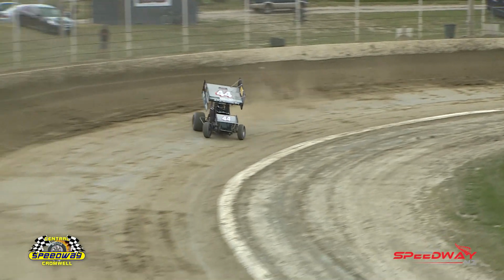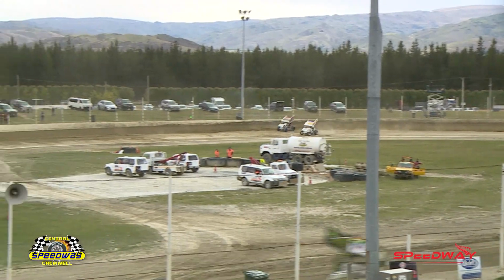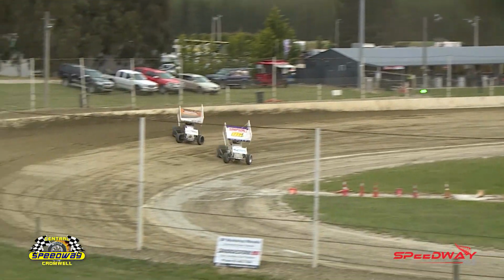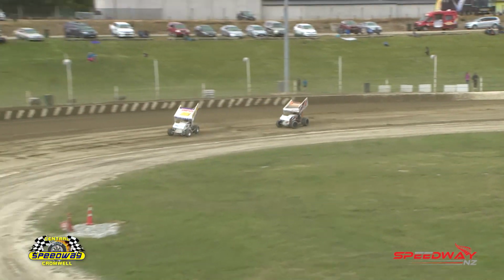Does not a bad job of keeping it clean. He might do it. Yep, he has. Down into turn number 1, round the outside of the 12T car. Keeps it off the wall as well. Great job. As we watch Jason Scott trying to get past, Kyle Shearing does a good job of it. Down into turn number 1, but it's Daniel Anderson still out to hold a straightaway lead at the moment.